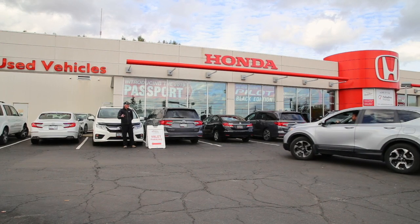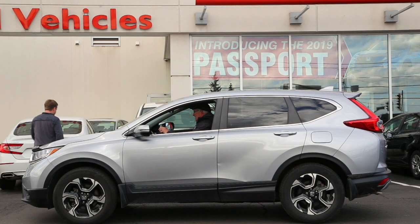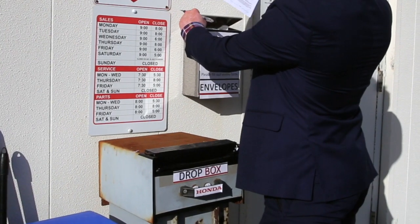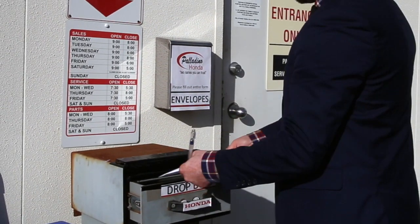When you arrive, please take your vehicle to the front left side of the building, where we offer convenient valet parking. For your convenience, we also provide an overnight early bird drop-off service.